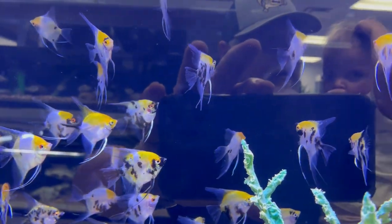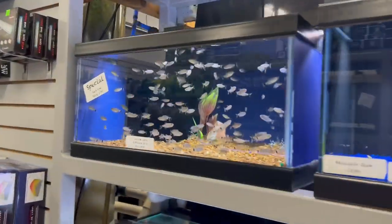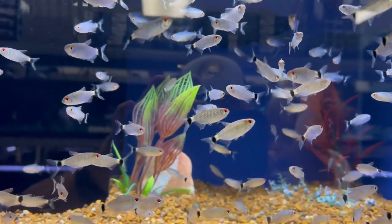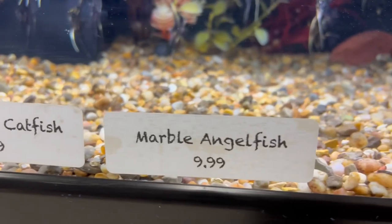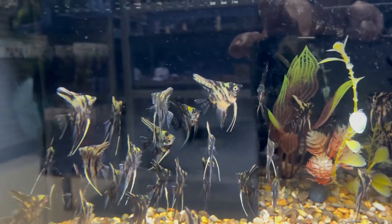I also love the black skirt angelfish, ones that look like lace, black lace, very pretty. As you can see, they're pretty well stocked. Red-eyed tetras, some marble angelfish, these are pretty.